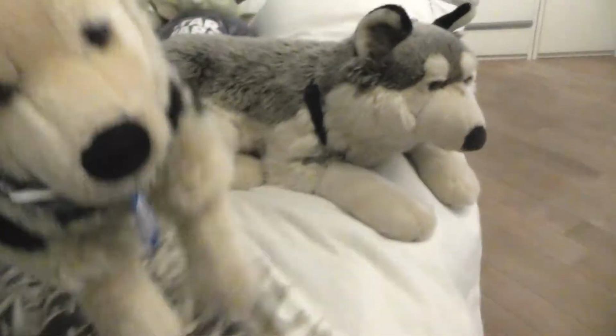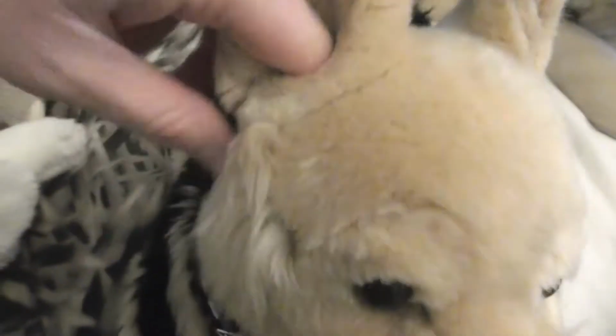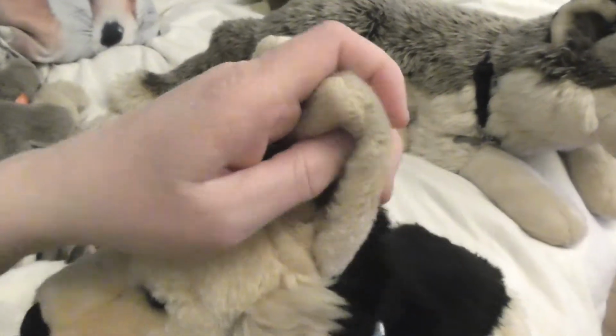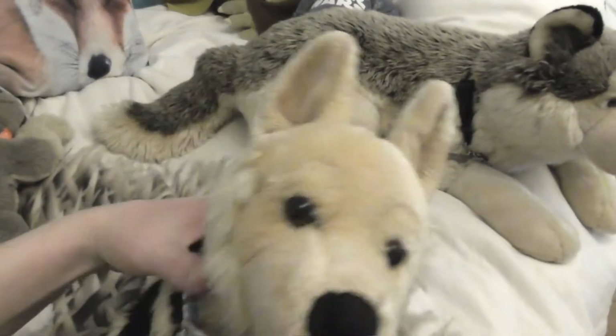Unitoys German Shepherds. Just a little trick, if you want to erect their ears correctly, you just have to insert your thumb in here. Because they have pretty deep ears. Look how deep they are. And like this you can just redirect the ear in a nice upward way. Not every plushie has those deep ears, so it's difficult to do it with other models sometimes. But with Unitoys plushies, it's a nice trick.